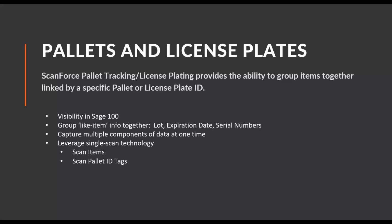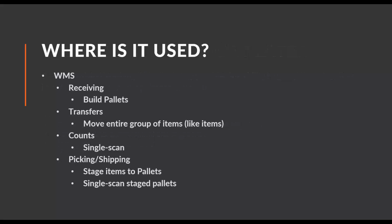This also ties into that, just capturing multiple components of data at a time. We're able to, with one simple data entry point, grab item information, like I mentioned, lot serial information, quantities, or if you happen to have multiple items that all come packaged together, you can go ahead and group that, and with one simple identification, which is a license plate ID, you know all the items that are there. Bringing this onto the mobile programs of ScanForce, it's single scan technology. I'm scanning either items or I can scan pallet ID tags. It's just one simple scan gets me all of my data.